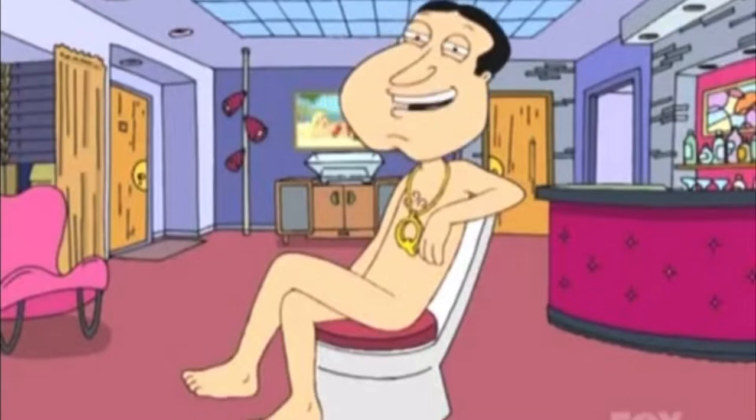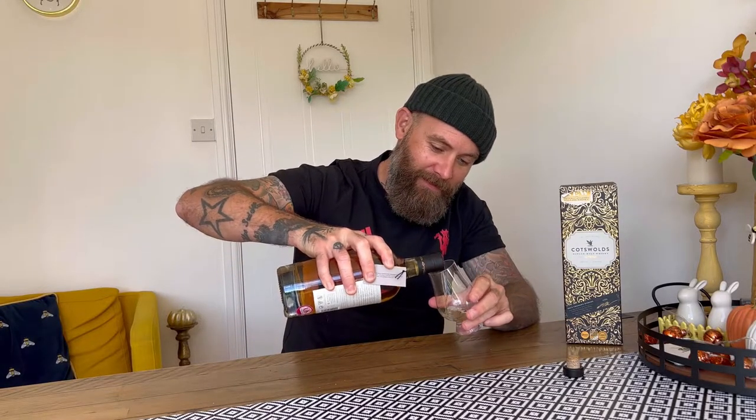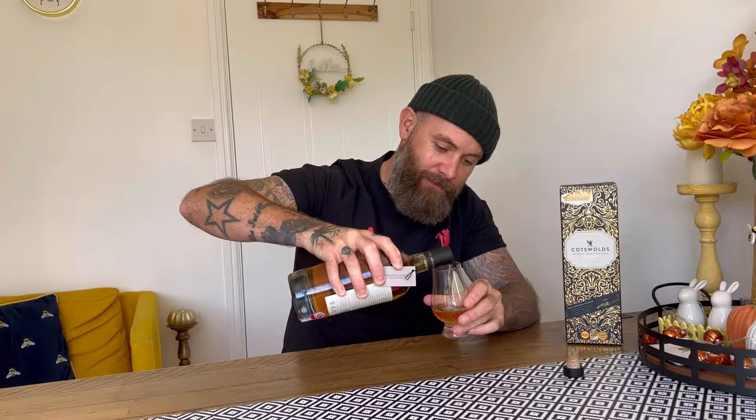Anyway. Oh, there's a tiny little pop. It's a very small cork. And again, it's a very small opening. Giggity, giggity, giggity, goo. Anyway, let's get to it.